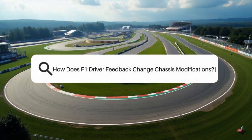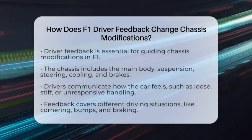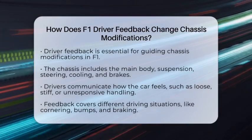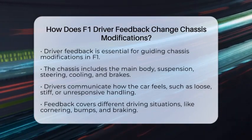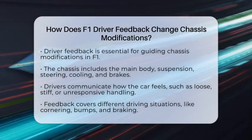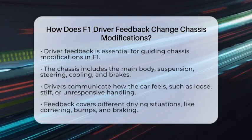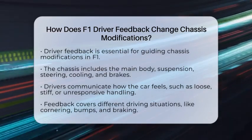How does F1 driver feedback change chassis modifications? Imagine you're sitting in a race car going full throttle on a tricky track. The way the car feels to you is what guides engineers to make important changes. In Formula One, driver feedback is like a secret map that shows where the chassis needs fixing or tuning.